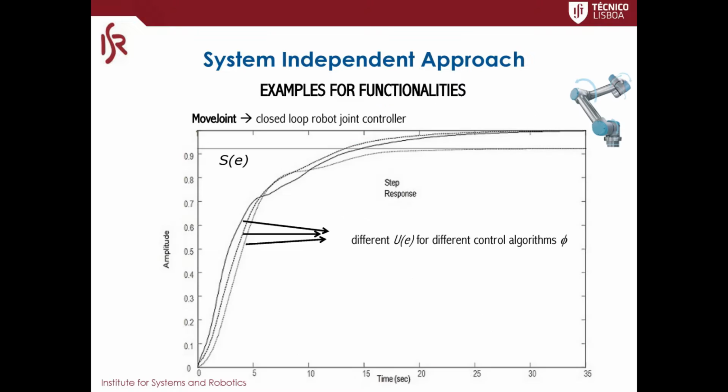Let me detail a little bit more these examples. For instance, the move joint. Here it is. This is the desired final joint value. This is what different algorithms get, and I kind of sketched them. This one would get a zero error, while the others would get some error. And they could even be applied several times.